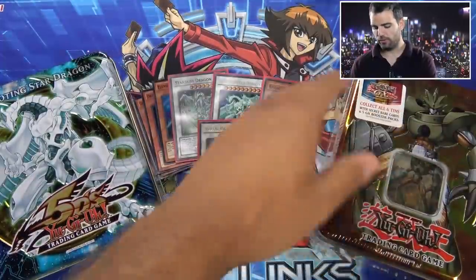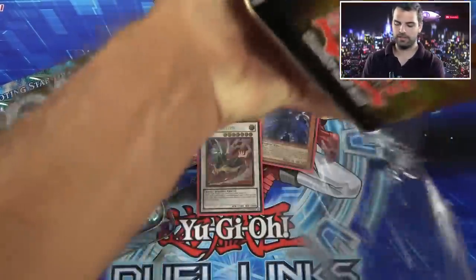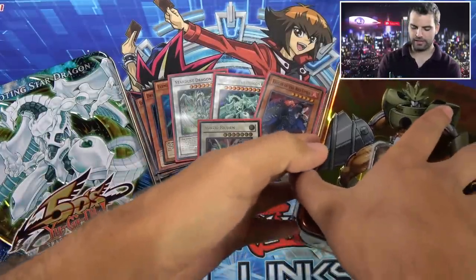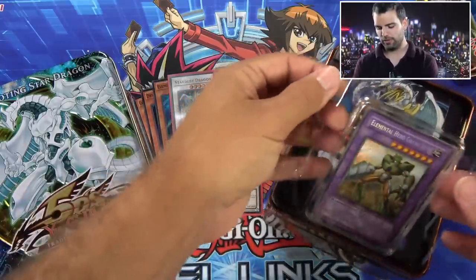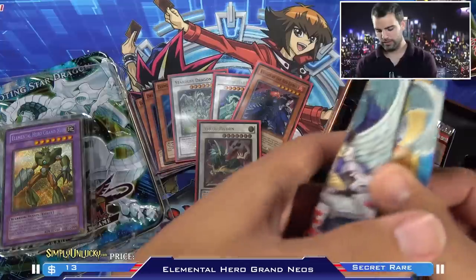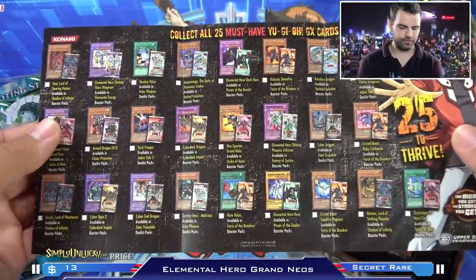Well, one of our wishes came true. We did pull an Ultimate Rare from the Duelist Revolution pack, so that's a thing. Shout out to Grand Neos himself. This will be a card that is in the deck for the Pocket Guide for Jaden versus Yusei.